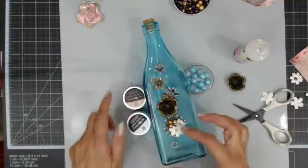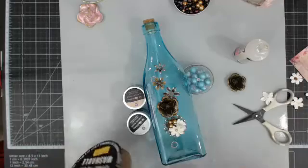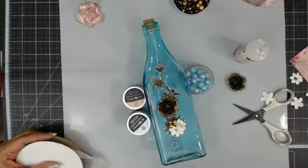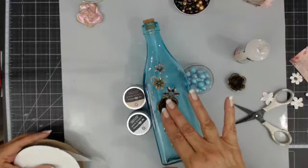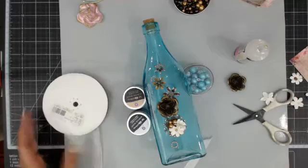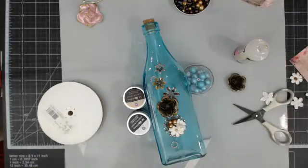So this one, since I did the white, I'm going to go ahead and do the white here. Don't use hot glue. What glue is better would probably be E6000. That tends to be what I will use. Hot glue over time, it'll pop right off of the glass. So definitely use something like E6000. I see people saying Beacons. I'm sure you can do that.